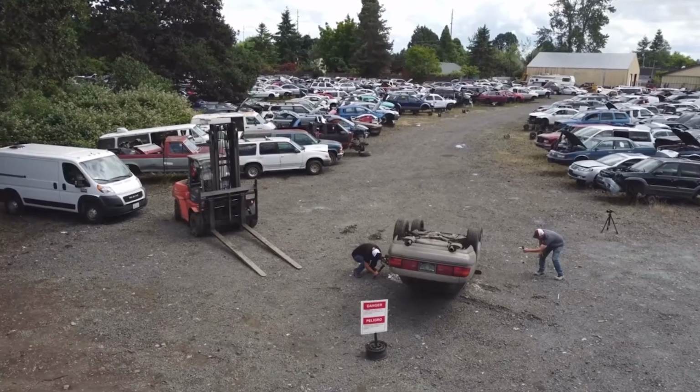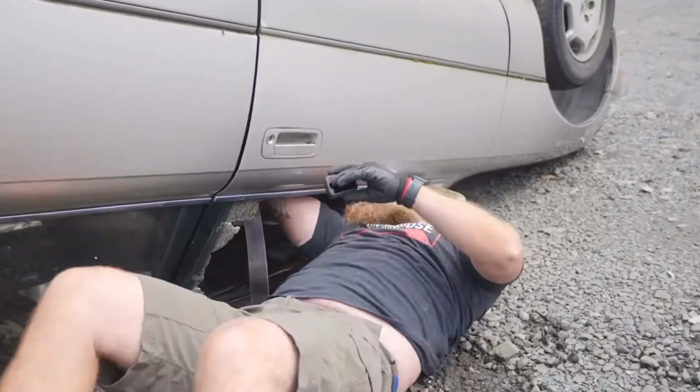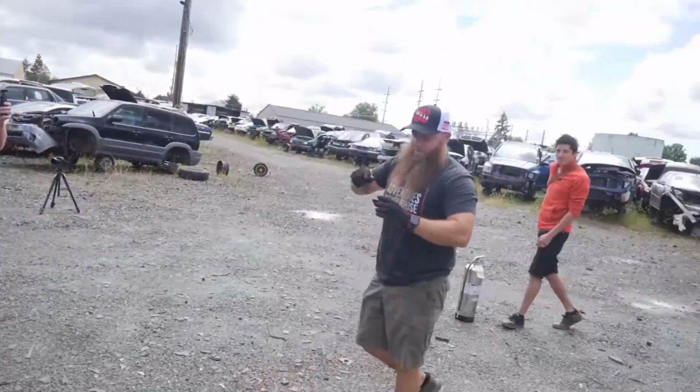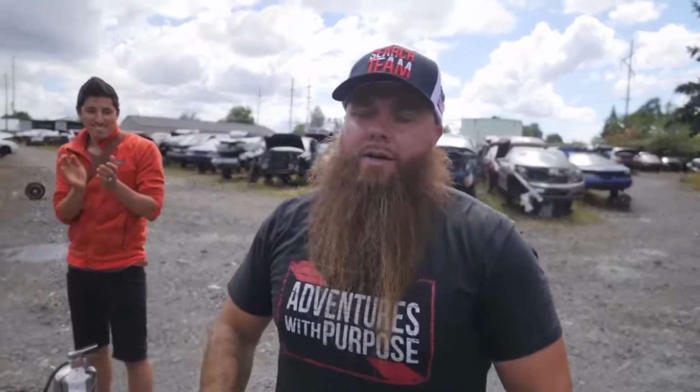I'm gonna use this seatbelt cutter very quick. I'm gonna get out of here. I'm gonna bust this window. Get out of this vehicle and get away immediately in case it's on fire. Great, great. You did great. That was less than 60 seconds.